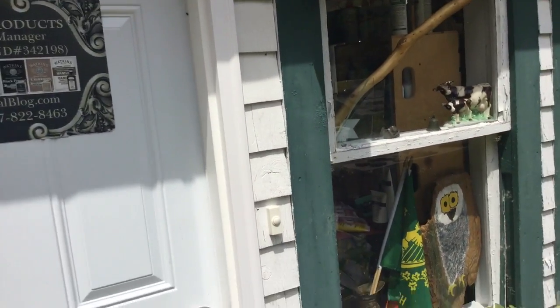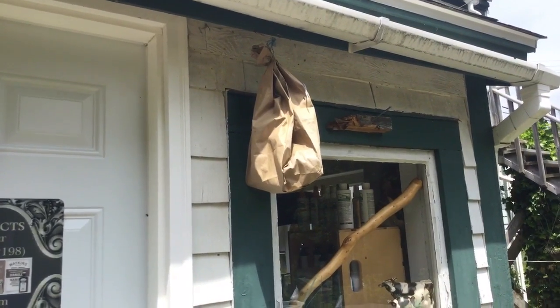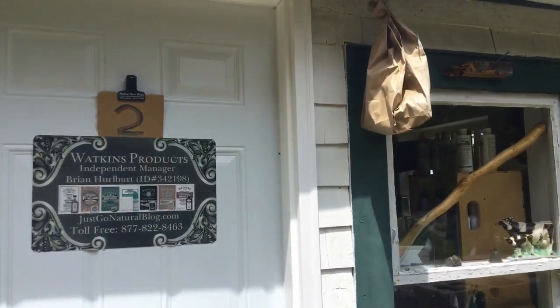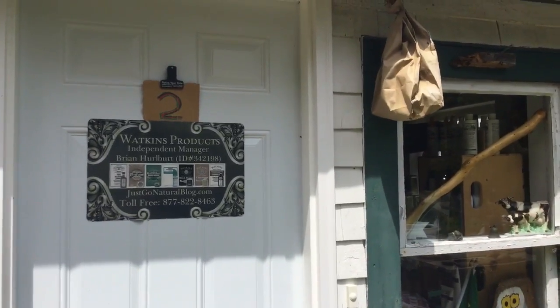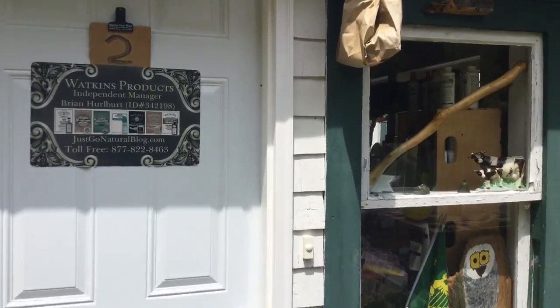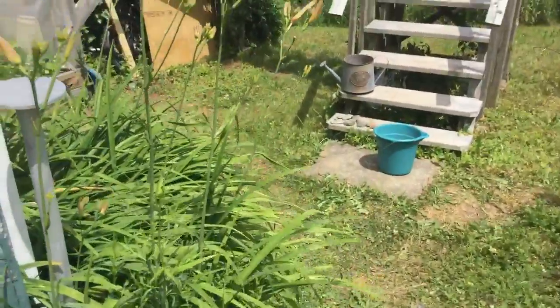For those of you who are bothered with hornets and wasps, get a paper bag, hang it outside of your door, and that actually will help keep the hornets and wasps away from your door. Help keep some other bugs out of the area as well.